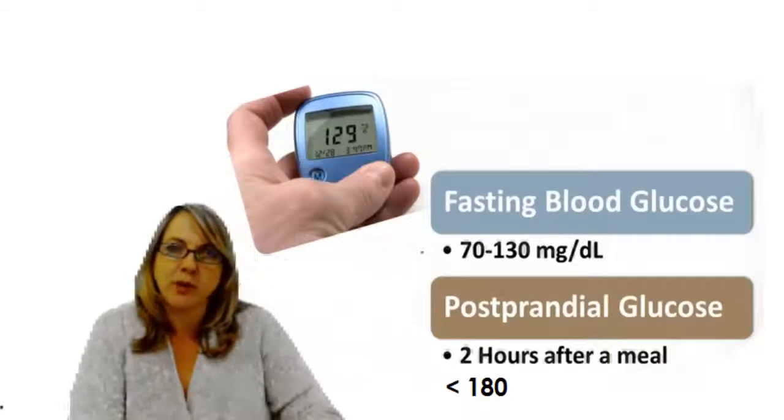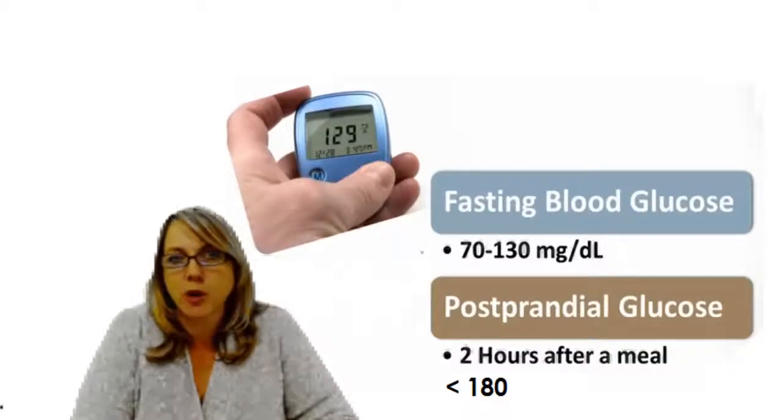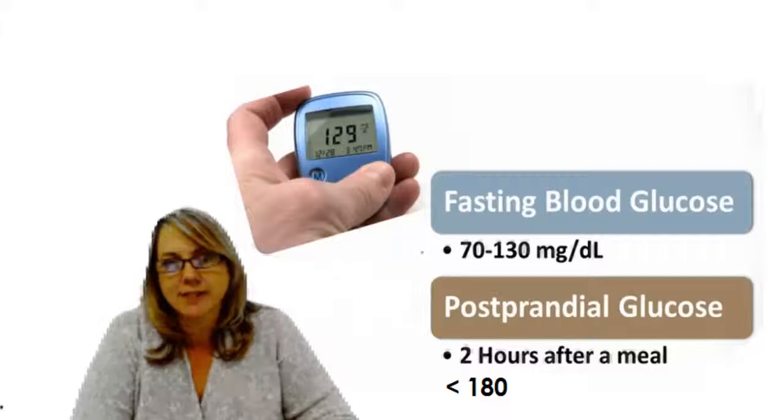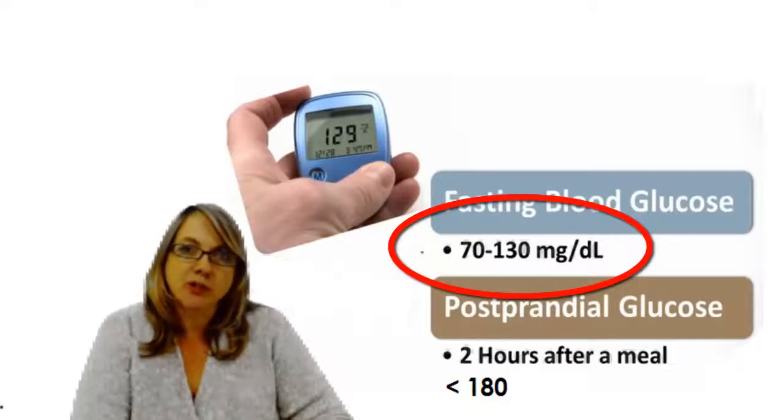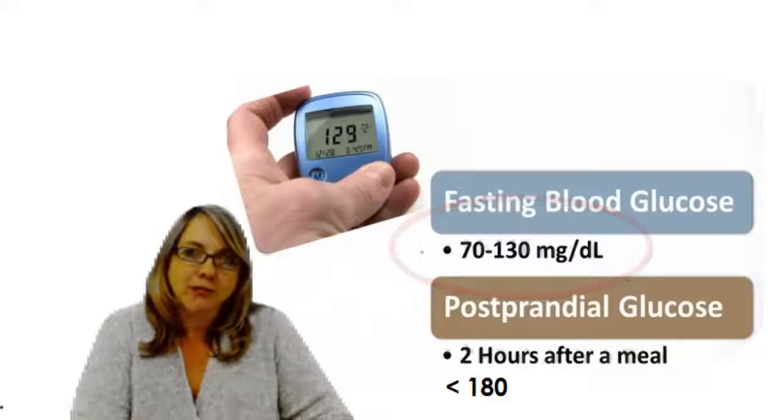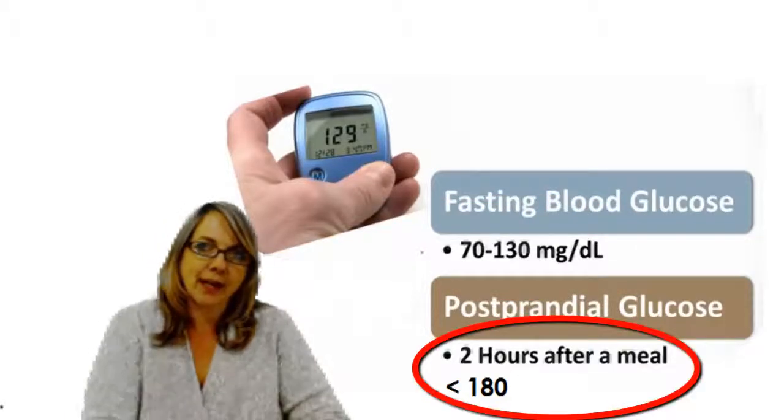Things that you need to know before we get into the medication. One, we monitor blood glucose levels on both your type 1s and type 2 diabetics. You're looking for a fasting blood sugar of somewhere between 70 to 130, and a 2-hour postprandial, which means 2 hours after the meal, we are looking for their blood sugar to be less than 180. Those are the numbers that we're looking for there.